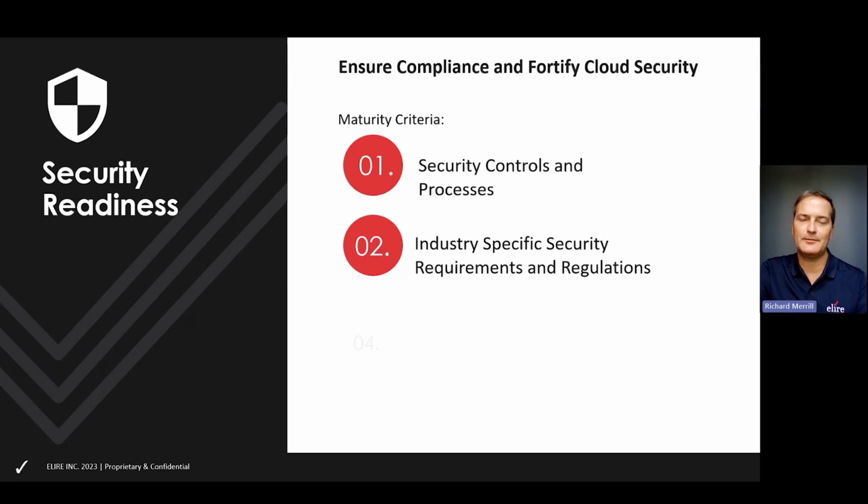The next system criteria is security readiness. And this is really around ensuring compliance and fortifying cloud security. So, we talked earlier about understanding all the roles that are required on a cloud project. But from a security point of view, what are the roles and what is the data access? What are the permissions that those folks are going to require? Permissions to perform transactions, permissions to see and view data. Do you understand how that works today? Do you understand how that needs to work in the future?